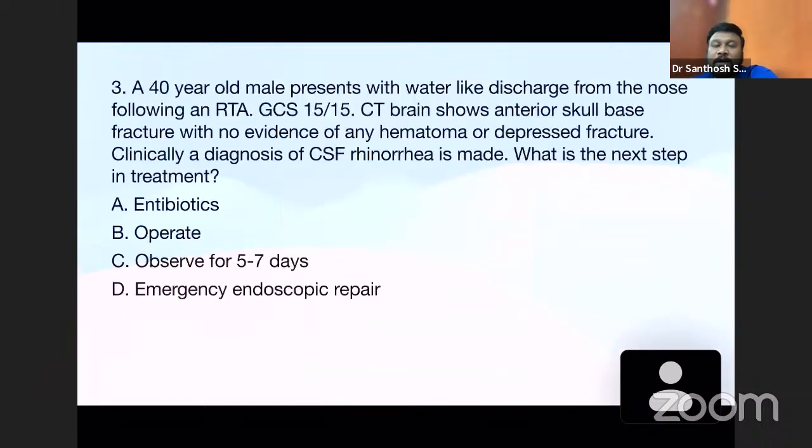A 40-year-old male presents with water-like discharge from the nose following an RTA. His GCS is 15/15. CT brain is showing anterior skull base fracture with no evidence of any hematoma or depressed fracture. Clinically, a diagnosis of CSF rhinorrhea is made. What is the next step in treatment? So here you have a 15/15 GCS with a CSF rhinorrhea. What is the next step in management? Option A, antibiotics. Option B, operate. Option C, observe for 5 to 7 days. Or is it option D, an endoscopic emergency repair?